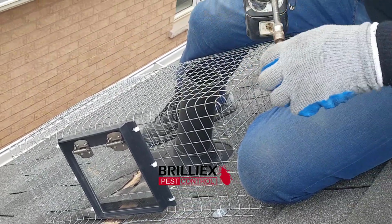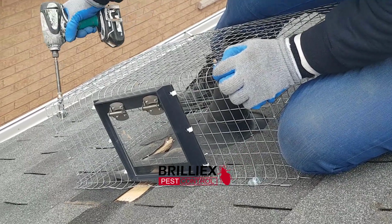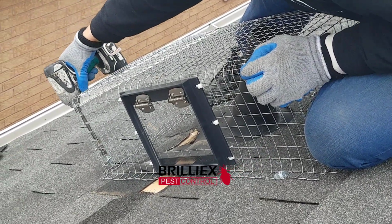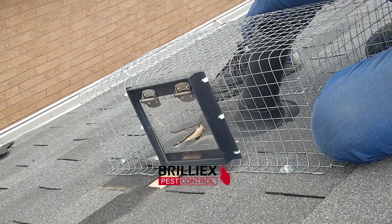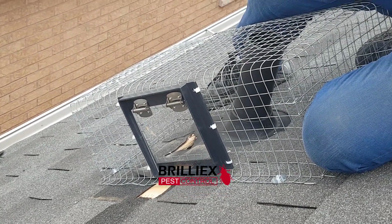There goes the washer. Tough spot. Oh yeah.